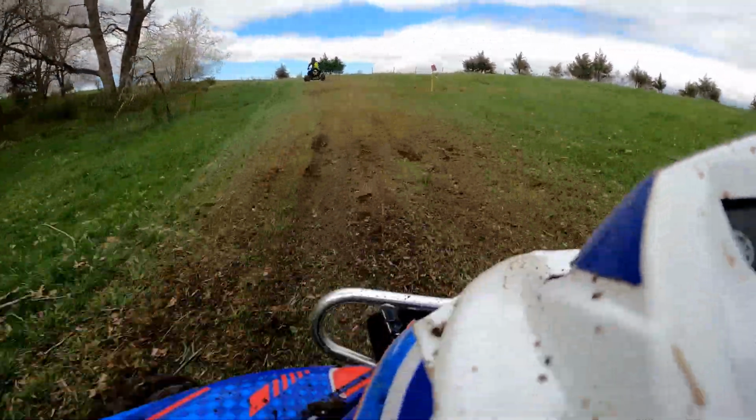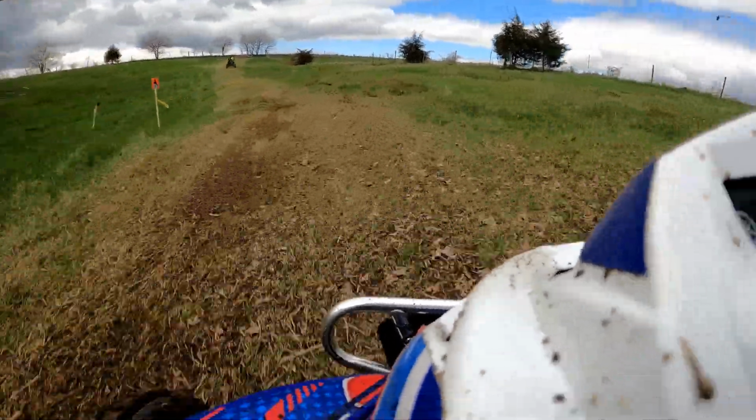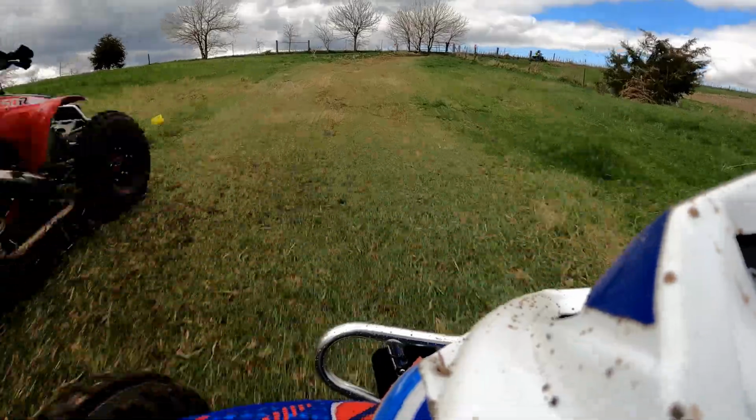This section right here, it is just rough as nails. It's just like 1-foot bumps all the way through it there. So I don't know how some of these guys go so fast.